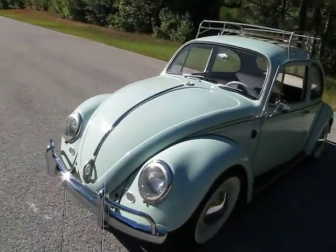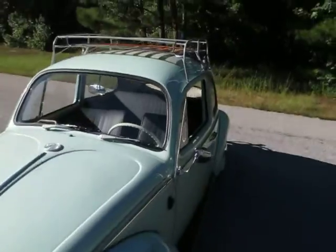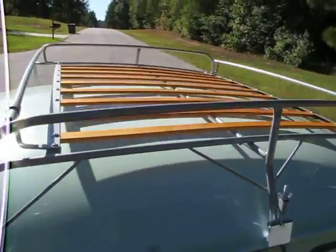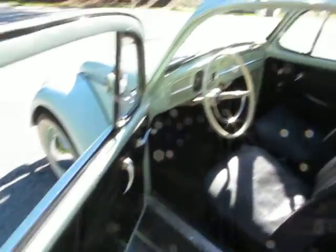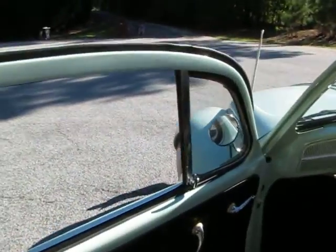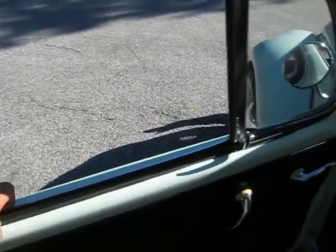Brand new tires, brand new chrome all the way around it. It's got a brand new bamboo rack on the top. Just really sets the car off. Just put in brand new door locks. We had one of the keys break off in it, so we put brand new door locks in. All the glass is new with the brand new weather stripping.